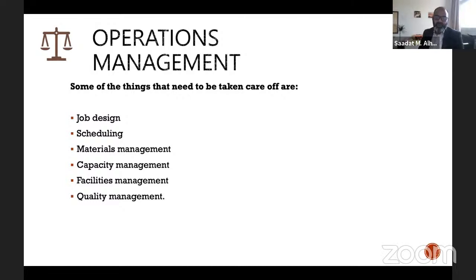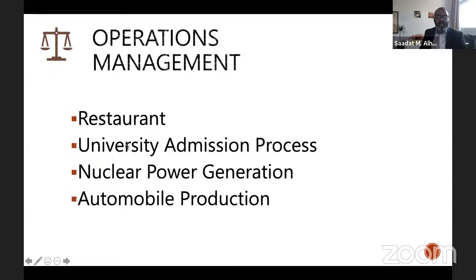Now, if we have the right information, and if we use those things really well, then we can plan and look into what is really happening and what are some of the issues we are talking about. Now, as we said before, operations management could be anywhere. It could be a restaurant. You can think of McDonald's. You can think of Pizza Hut. You can think of Domino's. You look at their processes, right?